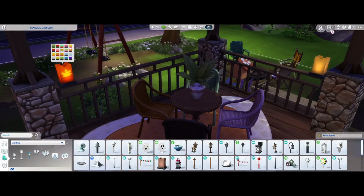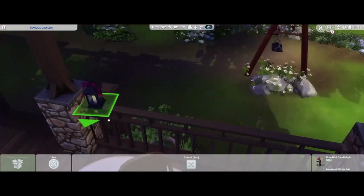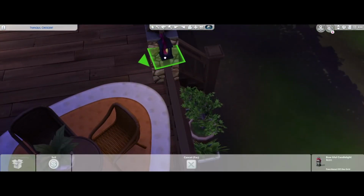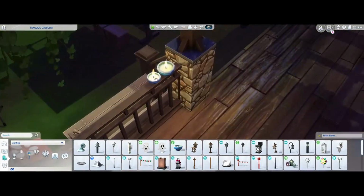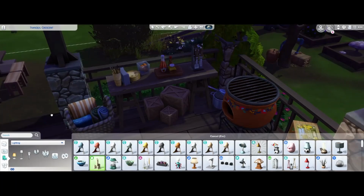And I decided that I would use... It took me a while to figure out what lights I wanted here. I wanted this to be well lit, but I didn't want it to look ridiculous. But I think I ended up using a couple of the lights from a backyard stuff pack or something. They're little candles, and I raise them up and do different sizes here, change the colours, and I thought that looked really cute. I was really happy with how that turned out.